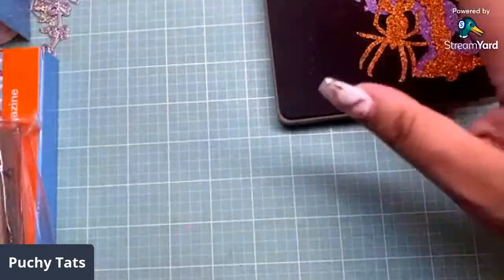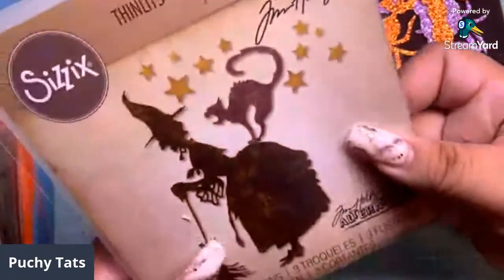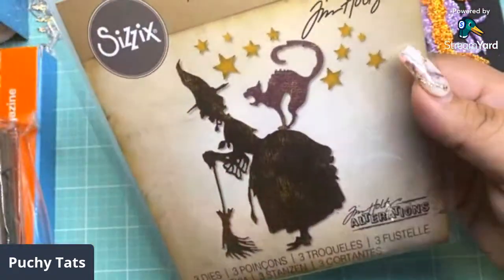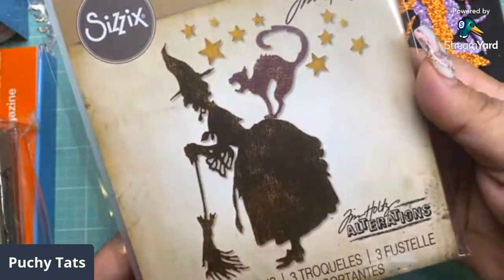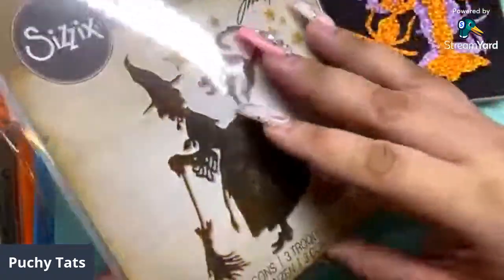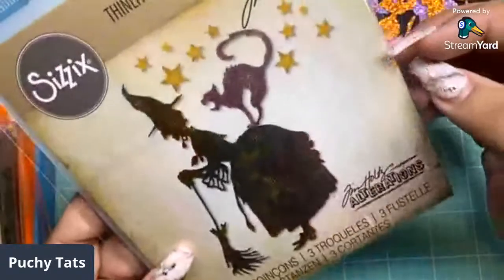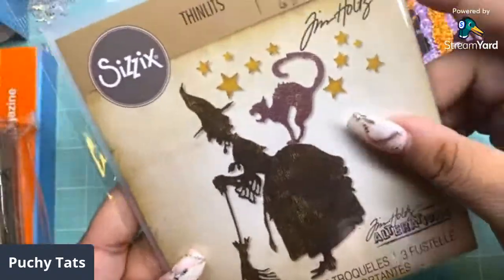There's that one. So then I started being on the hunt for other Tim Holtz dies. And I picked up this one. This is a retired die. And it's the witch one. So I don't know. At first I was like, let me open it and see what's in here. There's 3 dies in here. So no, I'm not going to open it. So it's basically the stars, the cat, and then the witch.